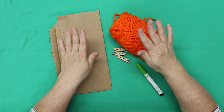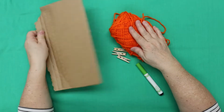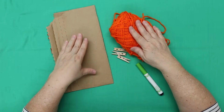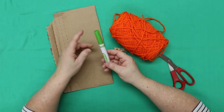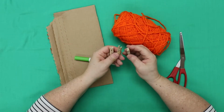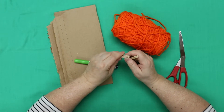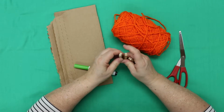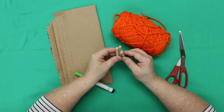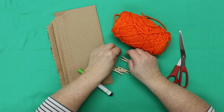All you need is some orange yarn, a piece of cardboard. You can take a piece of cardboard from something that got delivered to your house, or maybe your folks have a piece of cardboard. You want a green magic marker and a pair of scissors and these tiny, tiny little clothespins. You can get them at any craft store, like Michael's or wherever, and they might even have them at a Target or a Walmart. But if you don't have them, that's okay, because you can use something else. But I just saw this idea and I thought it was really fun.